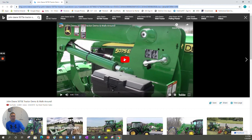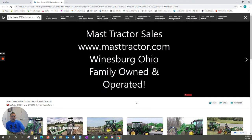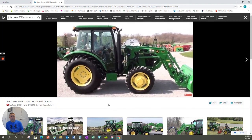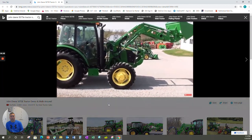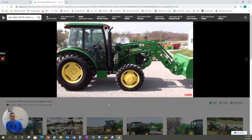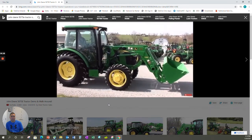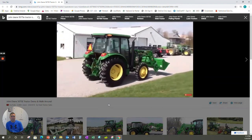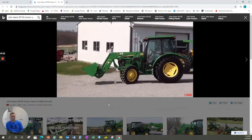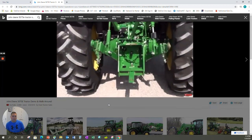So this is the John Deere tractor. Just a short little video. We don't have the cab, so don't be looking for that nice cab that's got air conditioning and heat in it. But this is the tractor. That's the three-point hitch. That's the PTO shaft there.